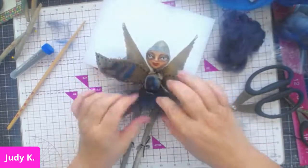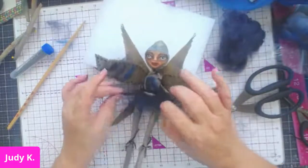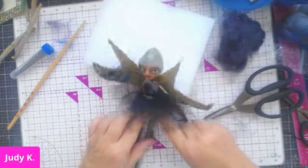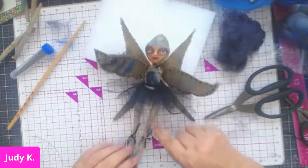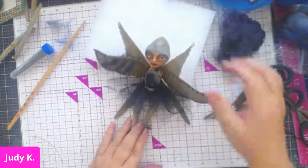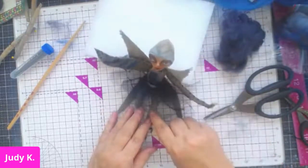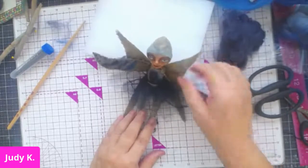Oh, she's just, that's a cute sitting up, too. Oh, look, the wings kind of hold her up. Yeah, there she is. You're going to have all those grown women playing with dolls again. I know. I laugh at myself playing with dolls.